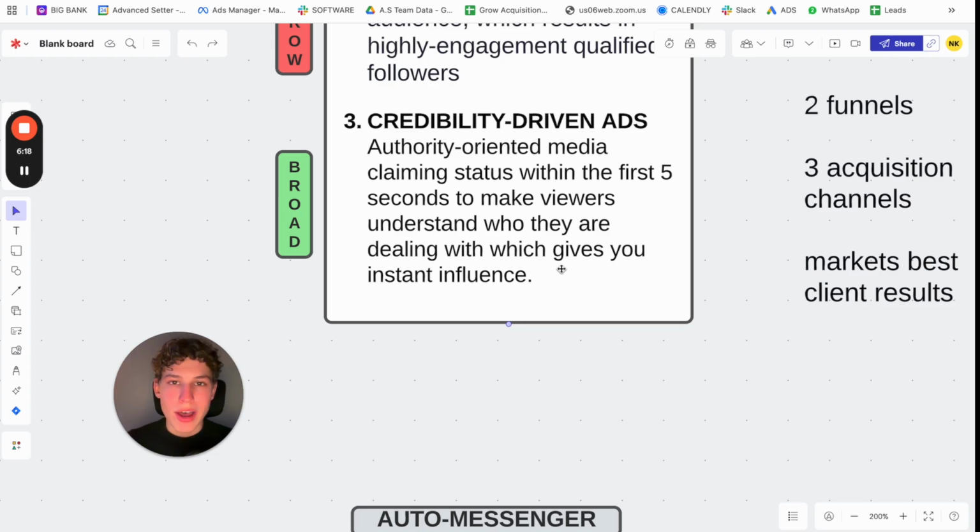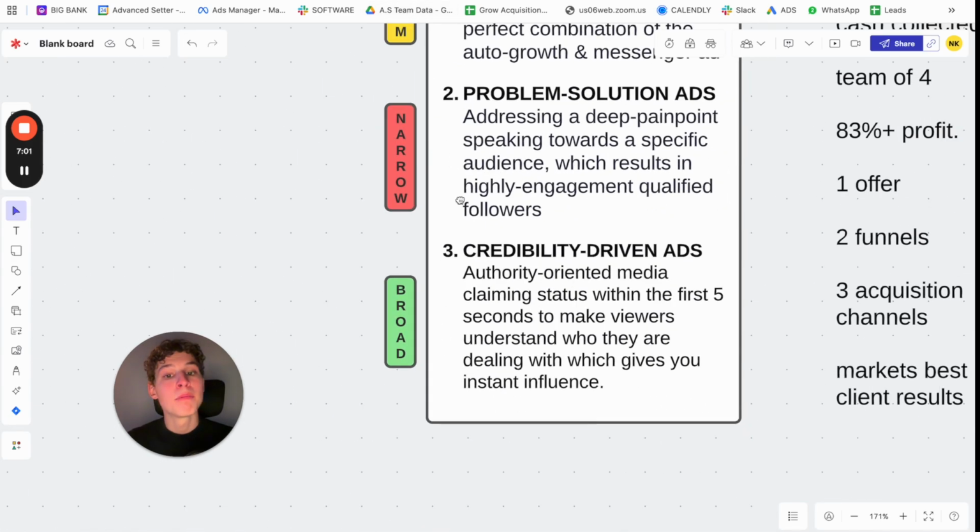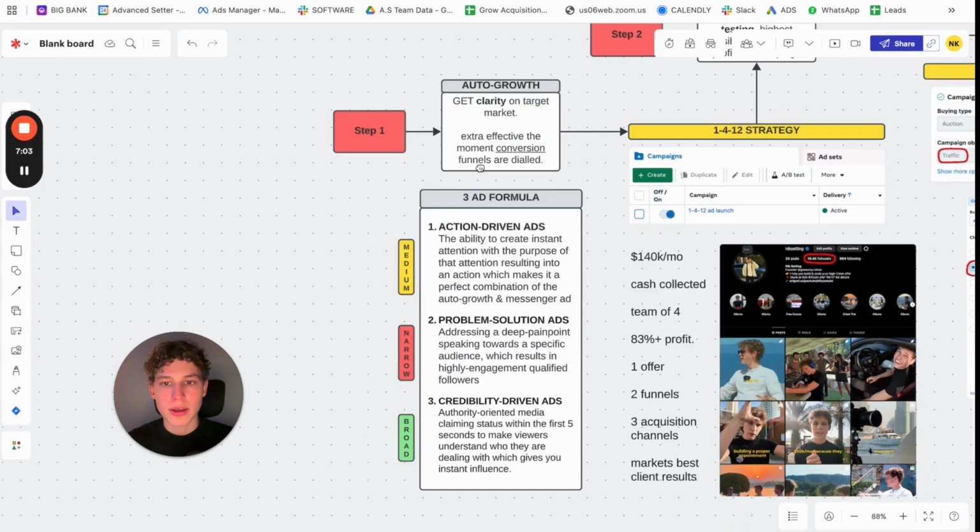The reason why I sell high-ticket offers, why my clients do the exact same thing and scale it to over 6 figures a month, is because we understand how to create influence, right? Because the moment you have influence, it's for you to constantly make new sales, right? We have a medium, narrow, and broad target that we will be talking about in today's video.